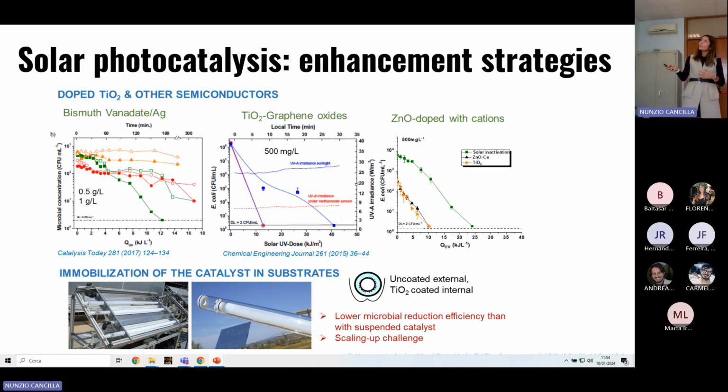But mainly these enhancement strategies in solar photocatalysis are, as I told you, to try to dope titanium dioxide to improve the result. But also, and that's the future if you want to work with this kind of materials, to support them on something that can be sustainably used and reused in the system. There are a few things you have to avoid, which is losing efficiency or losing the semiconductor. I will show you the state of the art in the next slide.